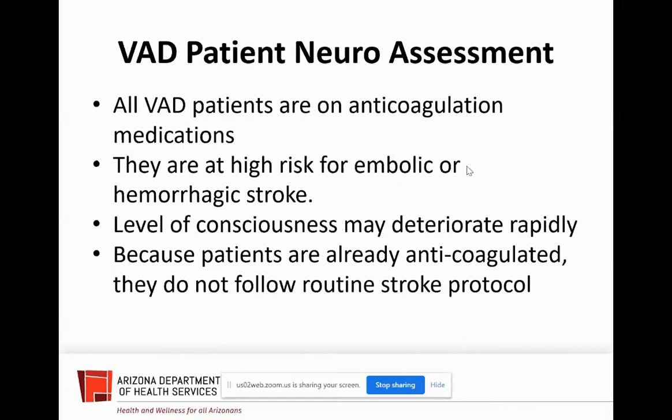Neurologically, all patients are on anticoagulation, so they're at a higher risk for stroke, both embolic and hemorrhagic. Part of our teaching for these patients is monitoring for those signs and reporting them to us immediately. Like I mentioned before, we monitor lots of blood work on these patients. Their coagulation factors we monitor weekly and a full set of blood every month. So if their Coumadin, their INR, if that level is too low, we'll typically bridge them on Lovenox at home to prevent that embolic stroke.